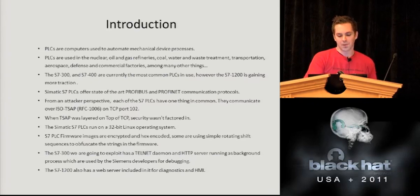Most S7 PLC firmware images are encrypted and hex encoded, and some, as I found, are using very simple rotating shift sequences to obfuscate the strings in the firmware. The hard-coded password that many of you know about is actually basic. The username and password is basic. In German, it's BASISK. Very interesting.